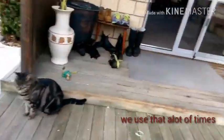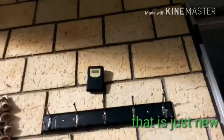That's a big deck with a good, what do we call them? Like this. We got some good chairs with an umbrella. And I got a temperature gauge thing. You always need one of those, I'll tell you that.